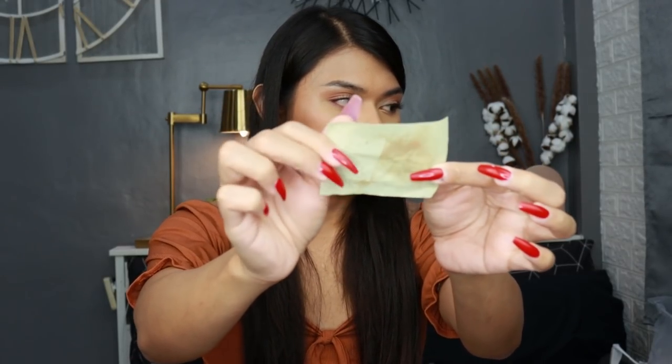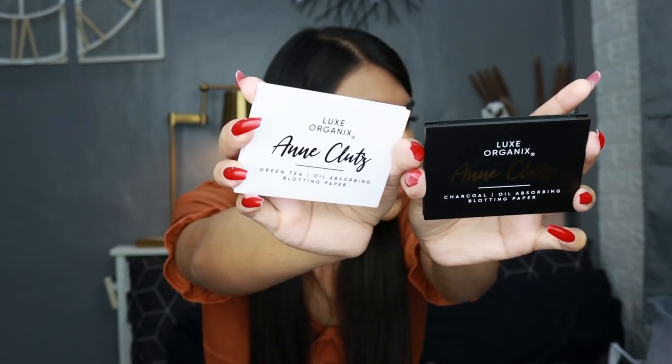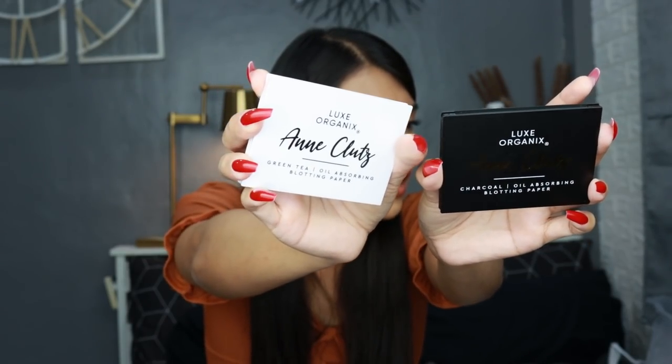I personally like the green tea kasi ang bango niya. It smells so fresh and it smells minty. This is for the green tea. Let me touch up for y'all. So, ayan siya. So that's the green tea. Look at all that oil. Make sure you get these Luxe Organics and Klutz green tea oil blotting paper and also the charcoal. Personally, packaging-wise, I like the charcoal. Variant-wise, I like the green tea.